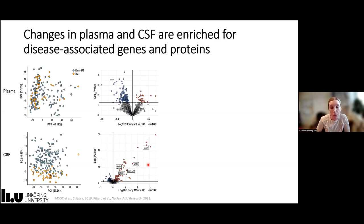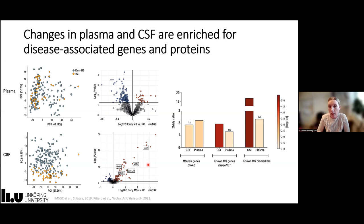So we have continued working with these results, and we have validated the relevance of these changes using different sources connected to, for example, risk genes that are associated to MS that are derived from GWAS, and also a compendium of genes that are collected through DISGENET, as well as known MS biomarkers. And then we have checked if our differentially expressed proteins are enriched for any of these. And as expected, we can see that CSF is more significantly enriched for MS-associated changes, but also, for example, plasma shows a slight enrichment in MS-associated risk genes.